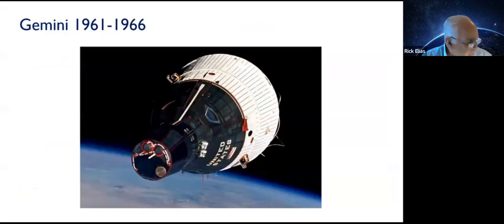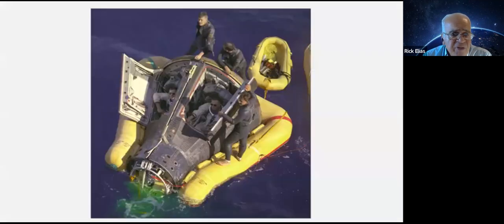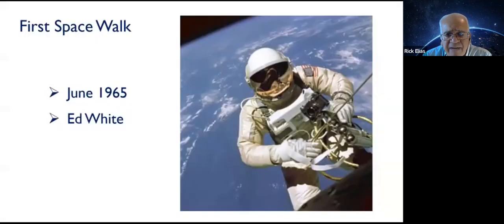Following the Mercury program was Gemini. And the Gemini capsule had the same basic shape, as you can see, as the Mercury capsule, but it was a two-man vehicle. You can see a picture of it here. And in 1965, during one of those Gemini flights, Ed White became the first American to walk in space. He was actually outside the capsule for about 20 minutes. In fact, he was having so much fun, they had to convince him to come back inside. He said he didn't want to bother coming back in the capsule. He was having a heck of a time. So that was a two-man capsule.